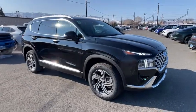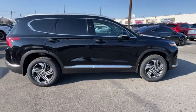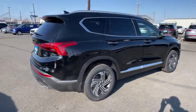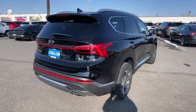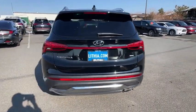Stop by and take a look at the 2023 Hyundai Santa Fe. Style, quality, performance, value. Need we say more? Searching for a dependable vehicle that looks great too? You found it, so stop in today.